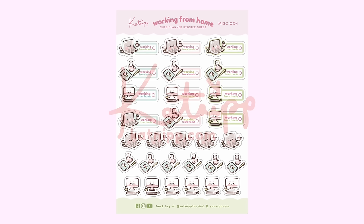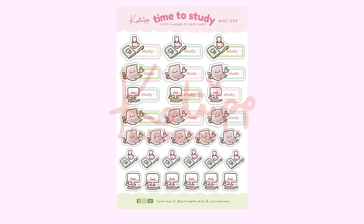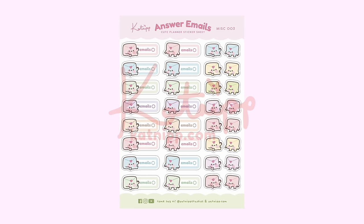I ended up turning these work from home stickers into study sticker sheets too. I also used to have study stickers in stock, but we have been out of stock of these for a while. We also have email stickers, and to use the most of the space around the page, I decided to add little letter emojis without the ticky box so you could get more stickers per sheet. We're all about getting the most out of our stickers.